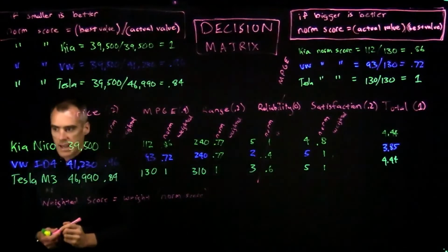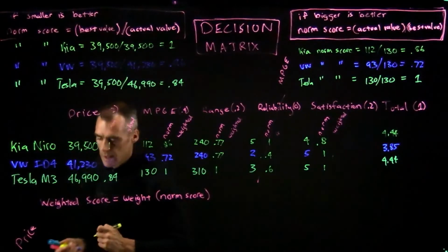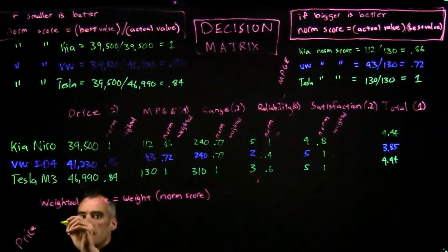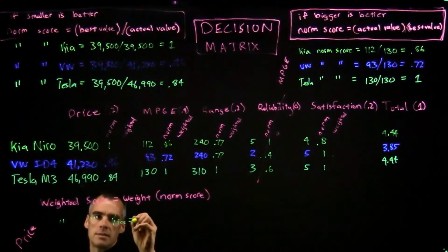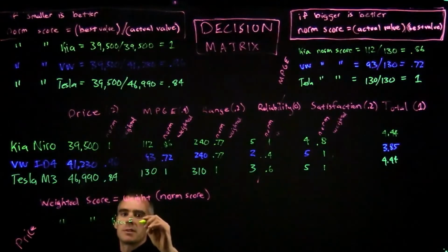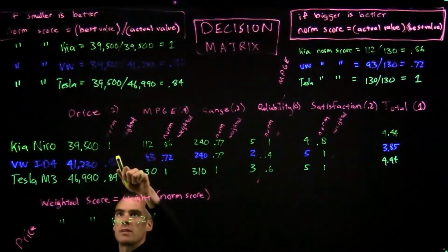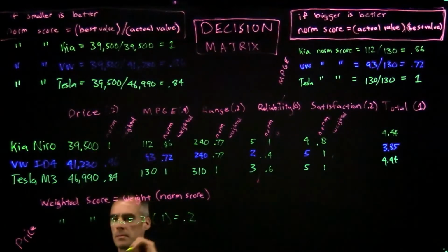So let's say again, I'm going to go ahead and look at price first. Looking at the weighted score for my Kia first, I'm going to say weighted score Kia is equal to this weight that I'm assigning, which is 0.2, times my norm score in this case, which was 1. So that's just going to be 0.2.